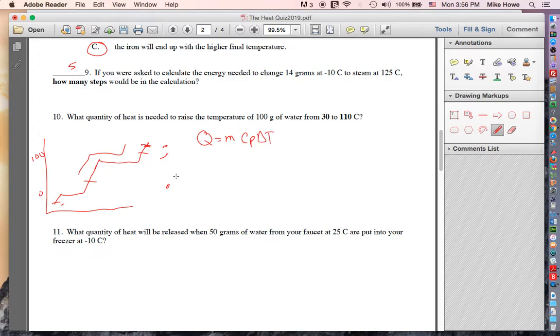Does the second step involve a temperature change? Well, so you start over here at 100, what's the temperature over here? It's 100, so it didn't change. So since it didn't change, you're going to use this equation, Q equals m Hv. And the last step, there's a temperature change here, isn't there? From 100 up to the final temperature. So then you're going to use Q equals m Cp delta T again.